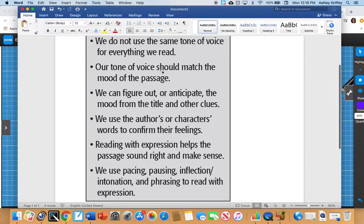Our tone of voice should match the mood of the passage. We can figure out or anticipate the mood from the title and other clues. We use the author or character's words to confirm their feelings. Reading with expression helps the passage sound right and make sense. We use pacing, pausing, inflection, intonation, and phrasing to read with expression.